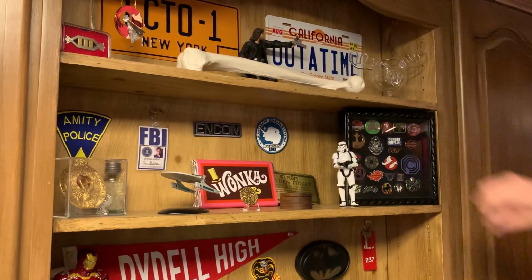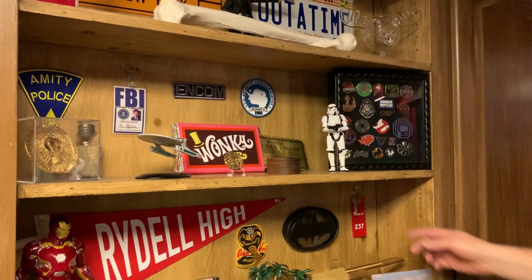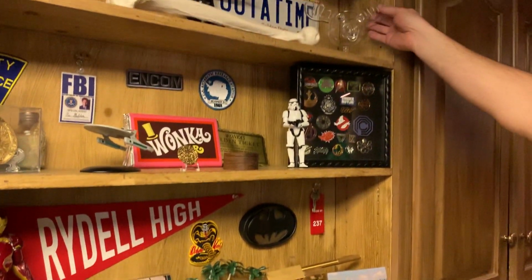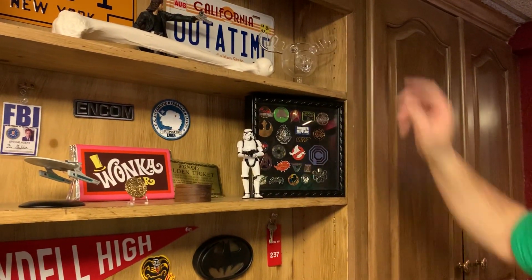Here's just a bunch of pins from different movies. I've got a golden ticket. Hey, Room 237 from The Shining. Sorry. Yeah, that's scary stuff. Of course, the famous moose head glass from Vacation.